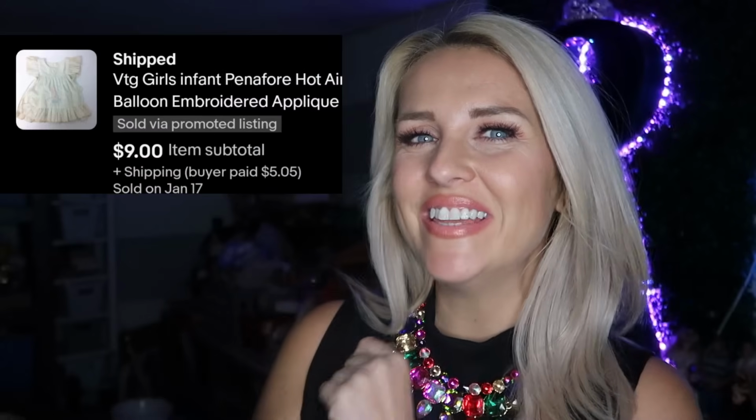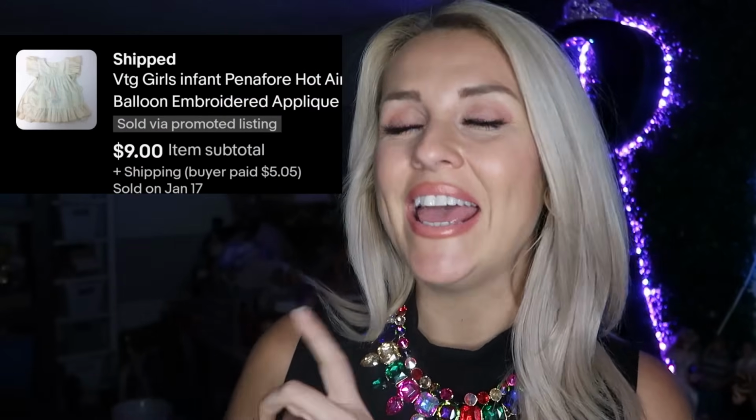Next up, I have this vintage little girl's dress. I sold it for $9 with $5 shipping. I did either take or make a best offer on that one, liquidating some children's vintage clothing.